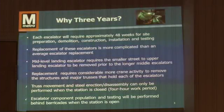Thanks, man. Why 3 years? Again, each of the escalators in preparation for the demolition and the construction portion of it, and installation and testing.